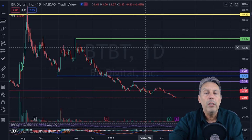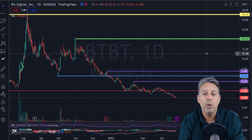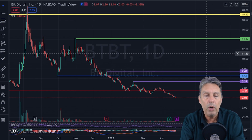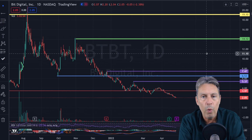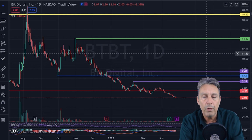Okay, the other one I wanted to look at is Bit Digital, stock ticker BTBT. This is Bit Digital on the 1 day time frame. So each one of these candles represents 1 day. You will see that today, it put in a new low. Now, this is not their all-time low, but it is a 2-year low. And what that means is the last time Bit Digital was trading at this level is when Bitcoin was at around $11,000 back in October of 2020.